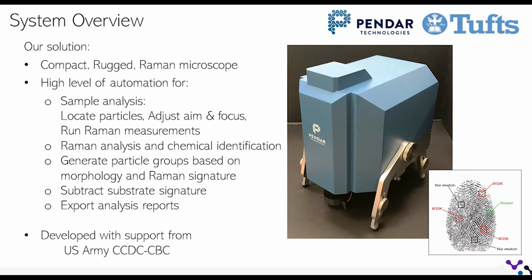You can see a picture here of the system that we had to design to be compact and rugged. At the core of the system is really that automation, the fact that the system does not require user input to scan a surface, find particles, and run Raman identification of those particles. The system was developed for the US Army for more forensics-type applications. But in general, the notion of having a non-expert user system that automatically finds trace residues of threat material on surfaces is broadly applicable, including to the DHS mission.